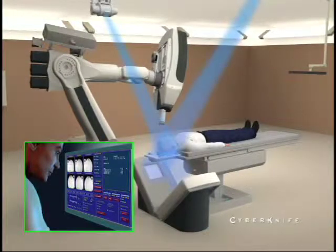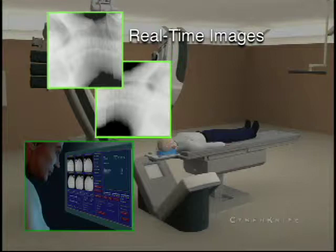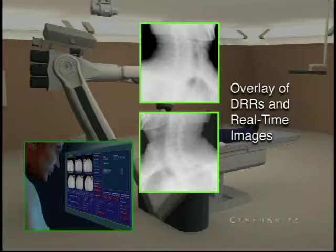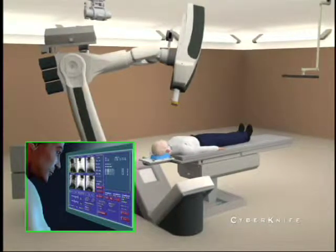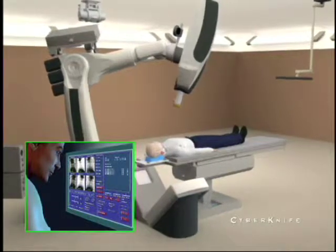CyberKnife continually monitors and tracks tumor movement and confirms the location by generating live images. These images are then instantly and automatically compared to the digitally reconstructed images produced from the CT scan. The robot then repositions the radiation source before the delivery of each beam. This allows the CyberKnife system to deliver extremely accurate radiation to the target without the need for a stereotactic frame.